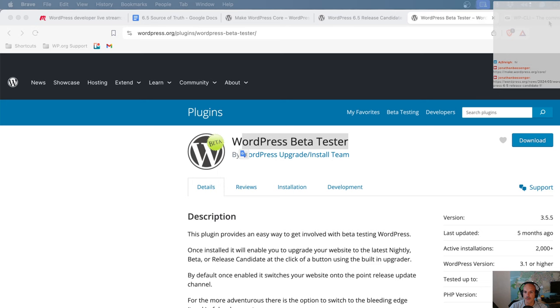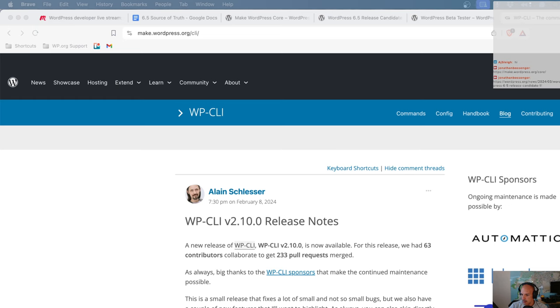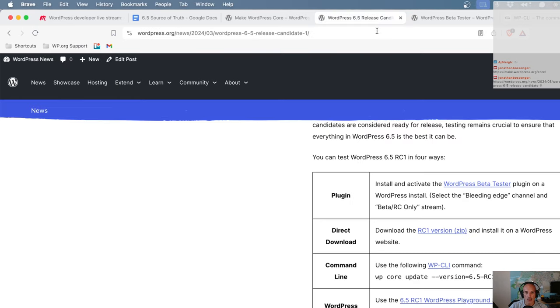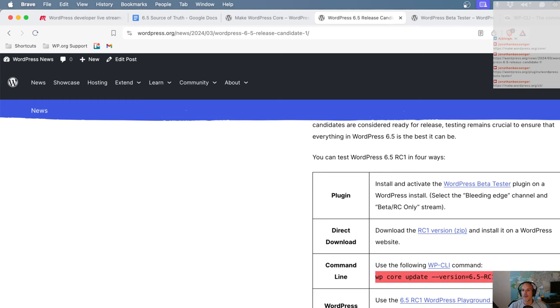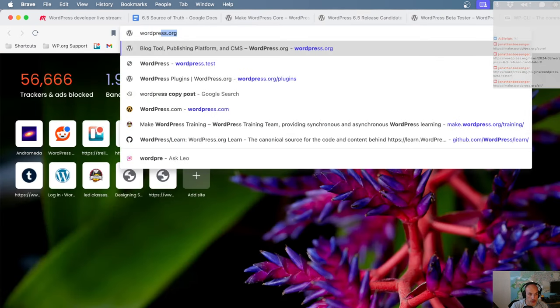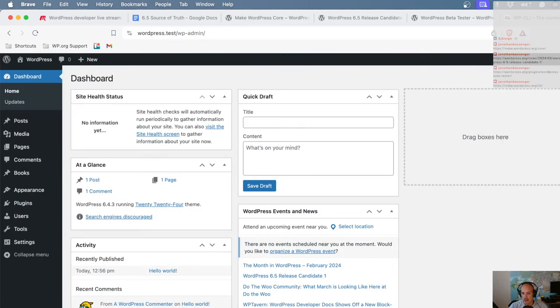Okie dokie. So today I'm going to go the CLI version. It looks like it's just a case of running this command over here. I have my local WordPress install at wordpress.test. This is just the local test domain, my local test site.